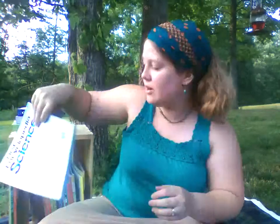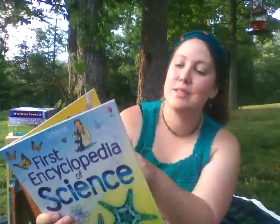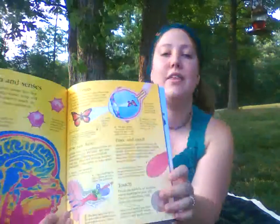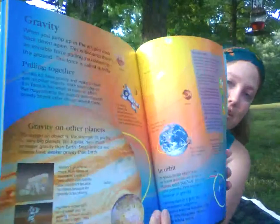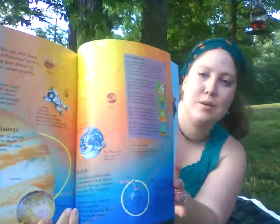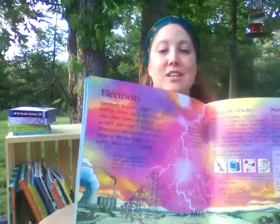One of the other ones that we are using is the First Encyclopedia of Science. I love Usborne's First Encyclopedias. They are geared towards an elementary child's ability to learn and exactly what they want to learn. So you can see the pictures are a little bit more cartoony, the text is a little bit bigger, and it's not quite as in-depth. It is the perfect level for the younger learners in your life. I love this book so much.